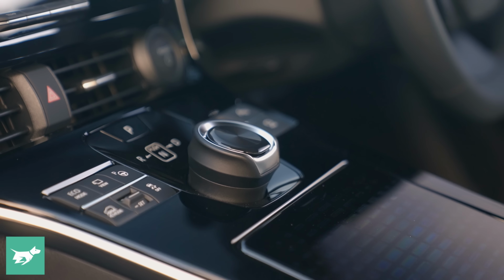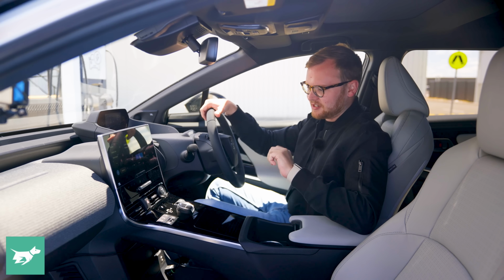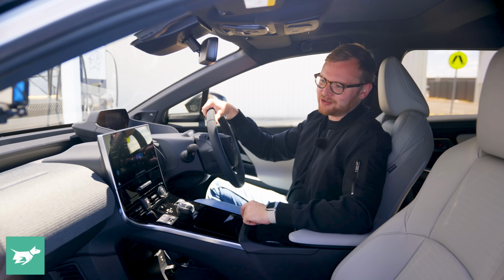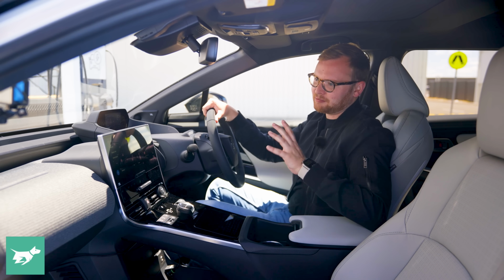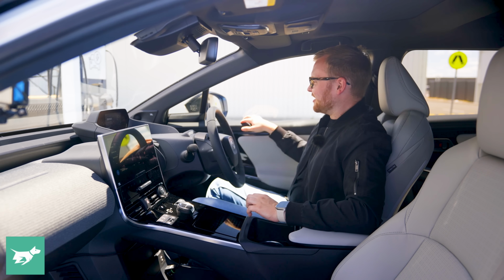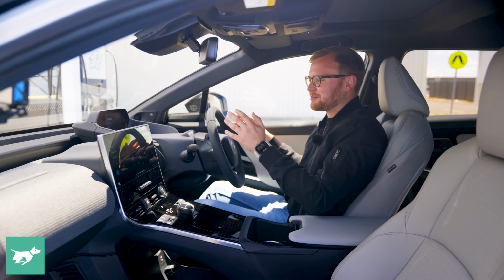Really wish this was just a matte plastic instead of a reflective, fingerprinty surface. That's one thing I would change. And it's one thing Toyota hasn't used on the dash, which actually has this really cool textile on it, which is much nicer and cooler and more premium feeling than piano black. On the doors, all soft materials, more piano black, but it's quite a presentable interior.